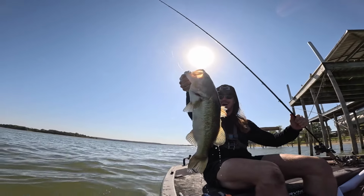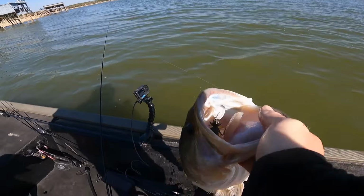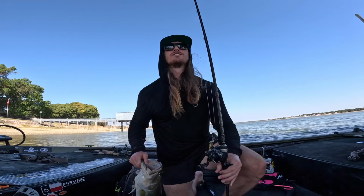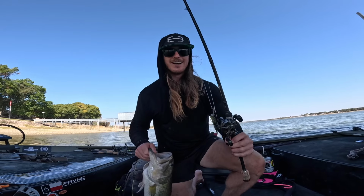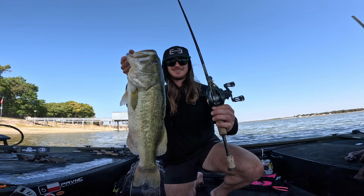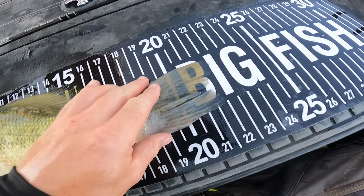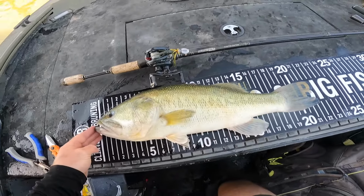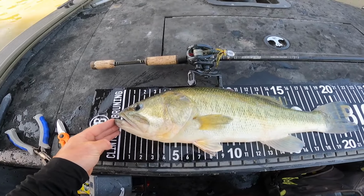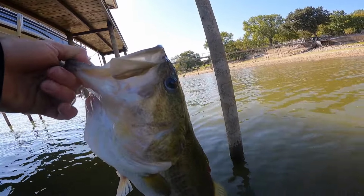Jeez, they're dirt shallow. Look at the mouth on that. We're just in the right area at the right time, throwing the right things and catching some big bass, guys. 22 incher with a Mondo sized head. All right, back she goes.